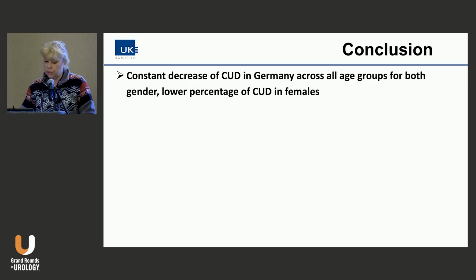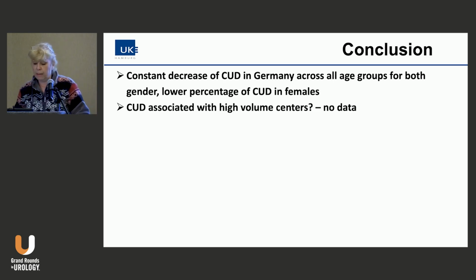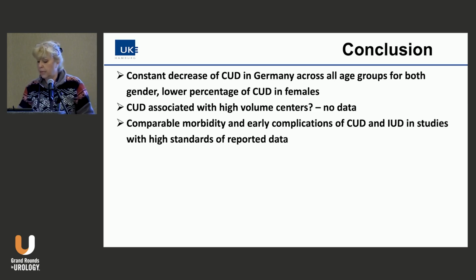So in conclusion, we have a constant decrease of continent diversion in Germany across all age groups for both genders, lower percentage of continent urinary diversions in females. Whether continent urinary diversion is associated with high volume center, we don't know, but as I said, we are just investigating the data further, and I hope I can come back with more detailed data next year.